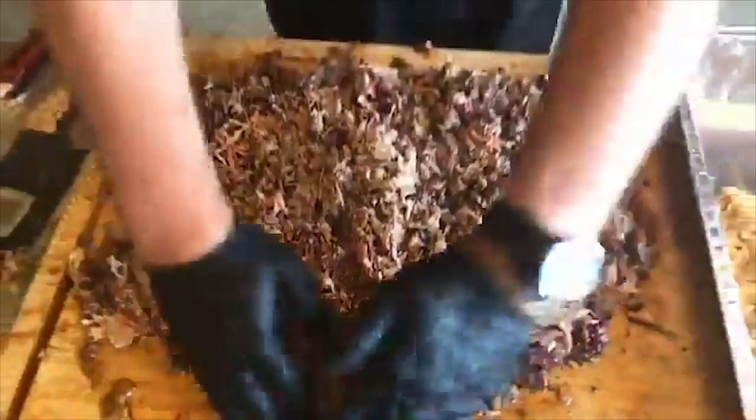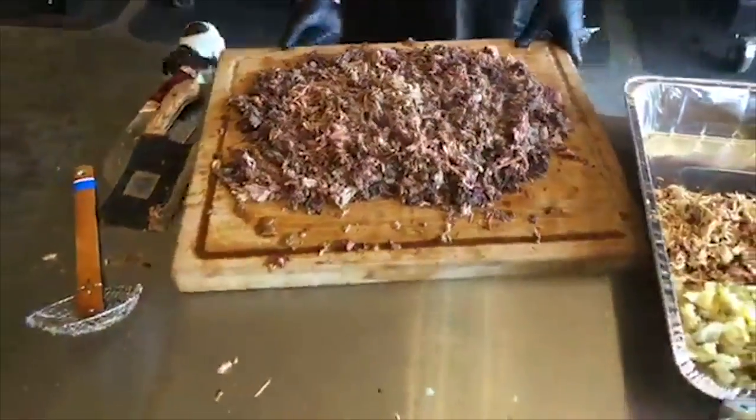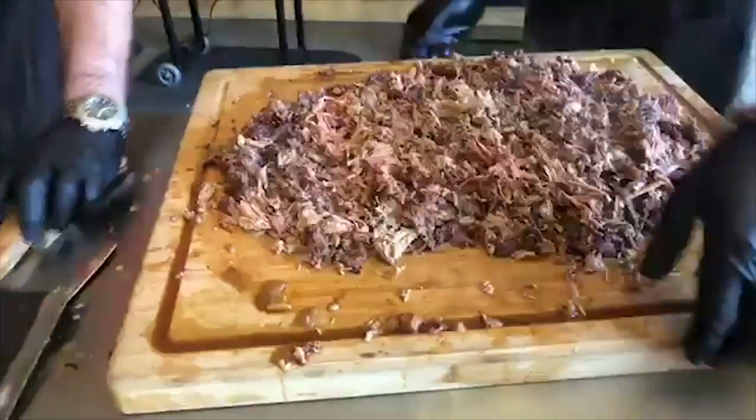All right, so we got this chopped. Let's just go in there, and Jody, we'll grab this. We'll grab that separate. Hey, don't lose any of this. No, we go easy on this.